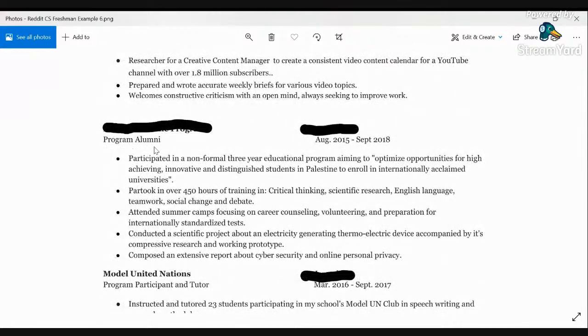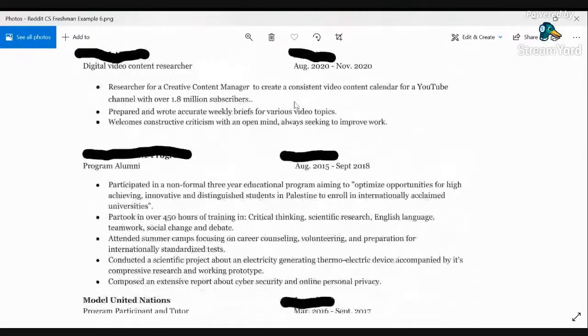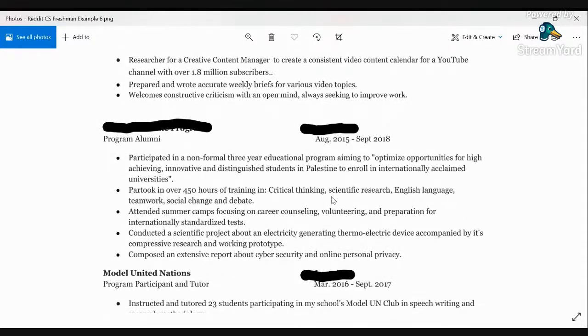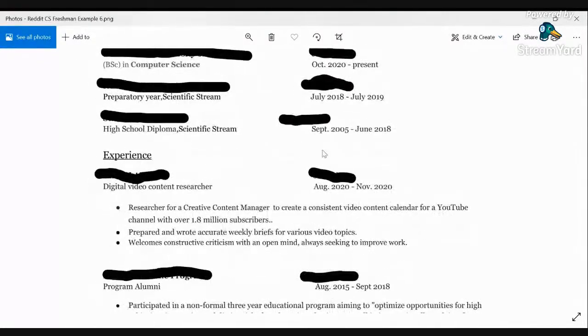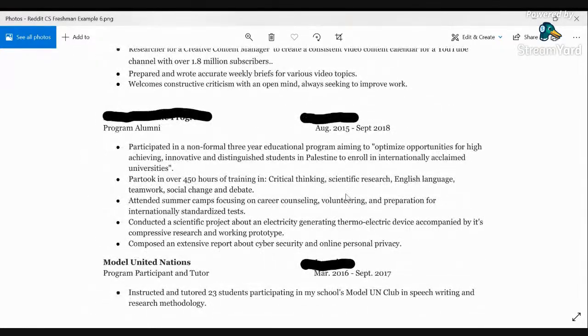So they were a program alumni. I don't know what this is, but they participated in a non-formal three-year educational program aiming to optimize opportunities for high-achieving, innovative, and distinguished students in Palestine. Okay, that answered my question up here. I was wondering if they were an international student, maybe. Okay, so they still need to clean it up because someone's gonna look at them and be like, "What?" They may not connect those dots.